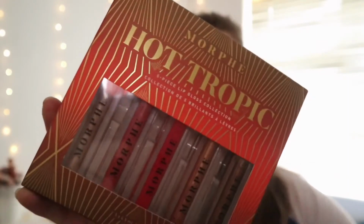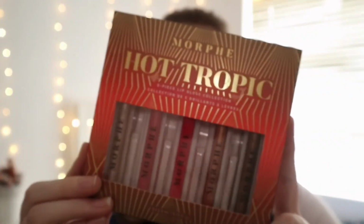So the next order I did, I actually picked up this set of lip glosses. Now again, I don't think this is available because it was in the sale section on the website, but this is the Morphe Hot Tropic 5-piece lip gloss collection. And if you watch my other haul, you'll know that I bought some new lip products from Morphe, and I was just testing them out to see whether I liked them. And then when I saw this, I think it was on sale for £15, which was down from like 30 or 35, which is so mad. I had to grab it.